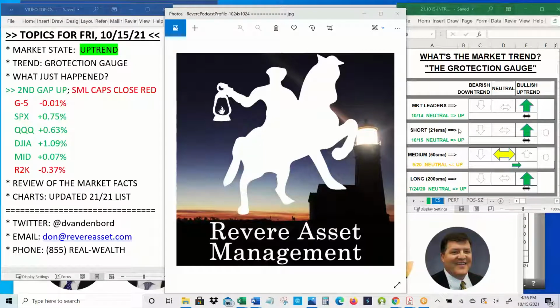And then today we got our second close above the 21-day exponential moving average. All the indexes have had at least two closes above the 21, so we went back to uptrend there. Medium term, we've got one close above the 50 on the S&P, and the NASDAQ 100 has not quite gotten above yet. So we're still neutral from a medium term standpoint, but note the arrow pointing toward bullish. Long term, going all the way back to July of 2020, we're still above the 200-day moving average.